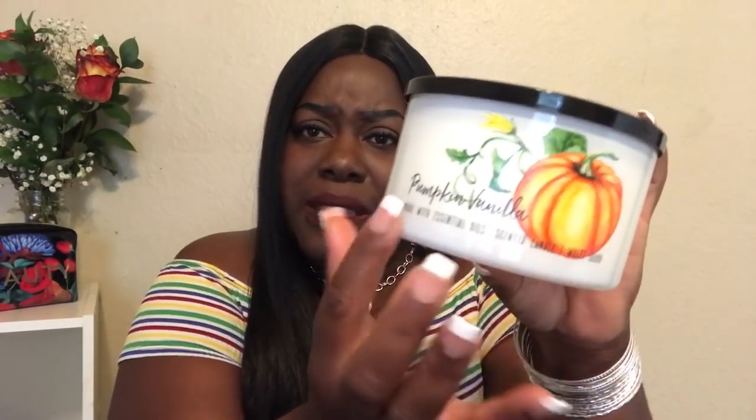And I'm so excited about this particular one, you guys, because it's the first one that I've ever purchased that's part of the low profile line. Look at this one. This is pumpkin and vanilla. This is so sleek and so pretty. I love this. It would match a lot of home decor and everything. It's just so elegant and so nice. Oh my goodness, I love this.